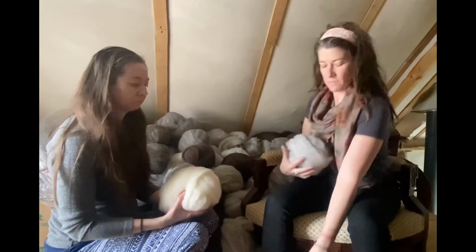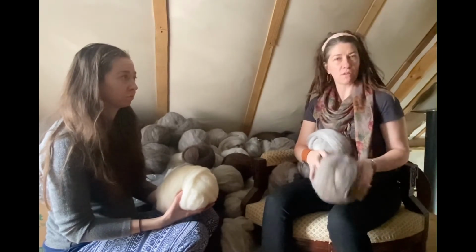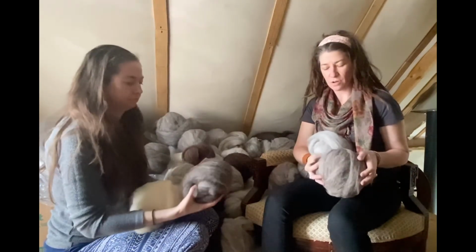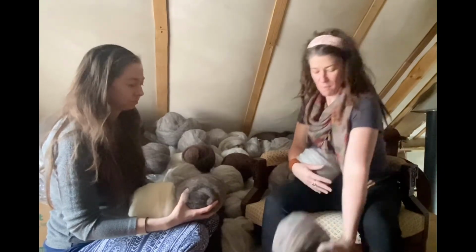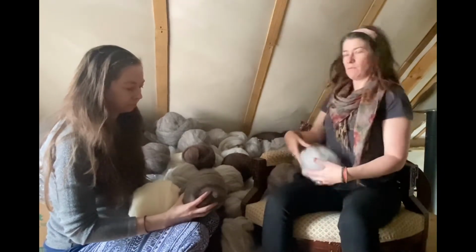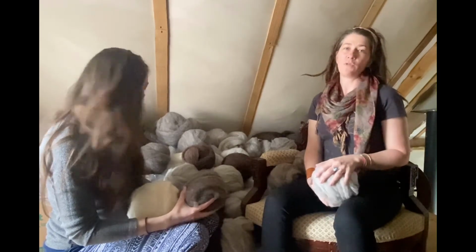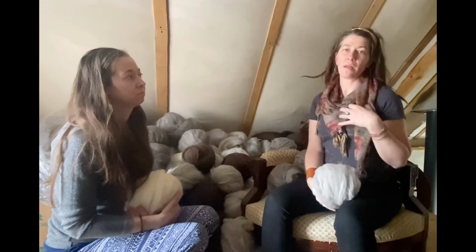We have different versions of the colors each year. This one has a little bit of brown in it, so it's like a heathered gray, and it's a little more springy, but as you can see, we have lots and lots of roving. We also have the different colors available in hand spun yarn. You could even ask for a custom spin if you're looking for thick and thin or looking for something more of a sport weight. I can make up an order.